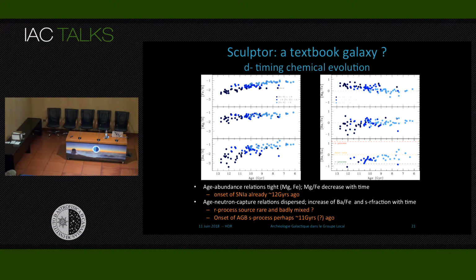But when you go to an element that comes from a completely different nucleosynthetic path, namely the R plus the S process, what you see is that the dispersion blows up very significantly at the lowest ages. And this we tie to the fact that the R process source, so in this range, it's the R process making this element. And so what we take from this is that the R process source is something that is badly mixed around the galaxy, whereas the other elements are very well mixed within Sculptor.